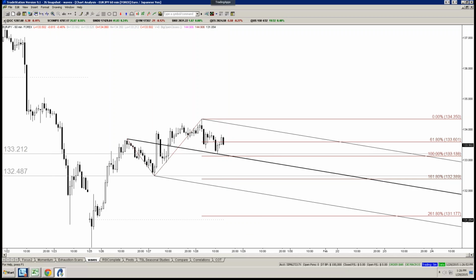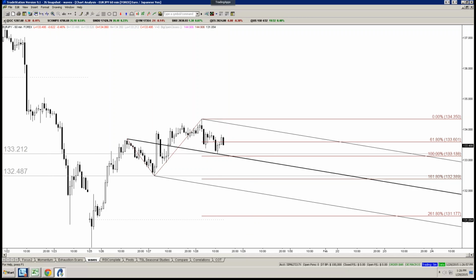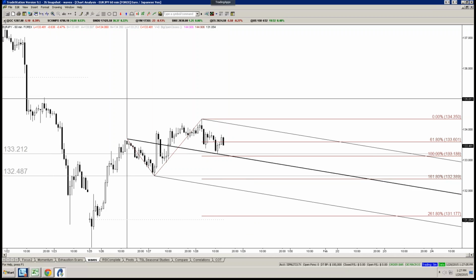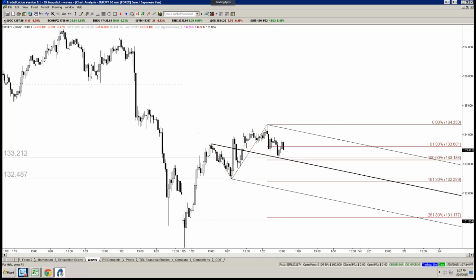But this, I'm kind of comfortable with a stop under this level, okay? Even with the understanding that FOMC obviously can send it spiking one way or the other, and you might not survive the stop and all that, but it would be quite silly, wouldn't it, to not have a stop heading into FOMC, or forever for that matter.